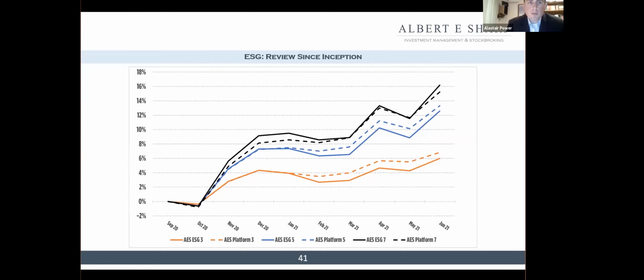Yeah, cheers. I'll just skim through this very, very fast. We launched our ESG suite back at the tail end of September 2020. Just to remind everyone, we followed the same process, and within the ESG framework, Albert E Sharp considers ourselves the arbiter. We will decide what is ESG compliant or not.